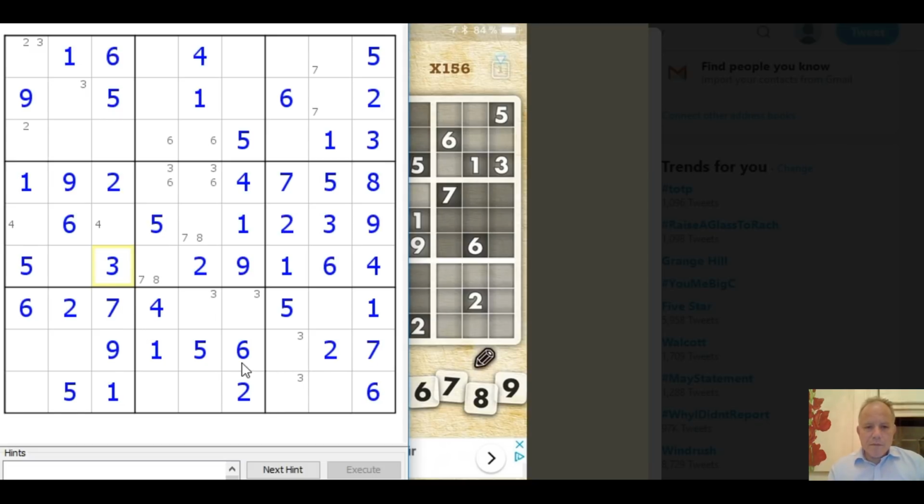7. This is proving a bit sticky towards the end. You normally hope about this point it's starting to get a bit easier, but this one isn't. It's starting to get harder instead. 2 here is in one of those 2, but I'm not sure if that's helping us. Now that is helping us.